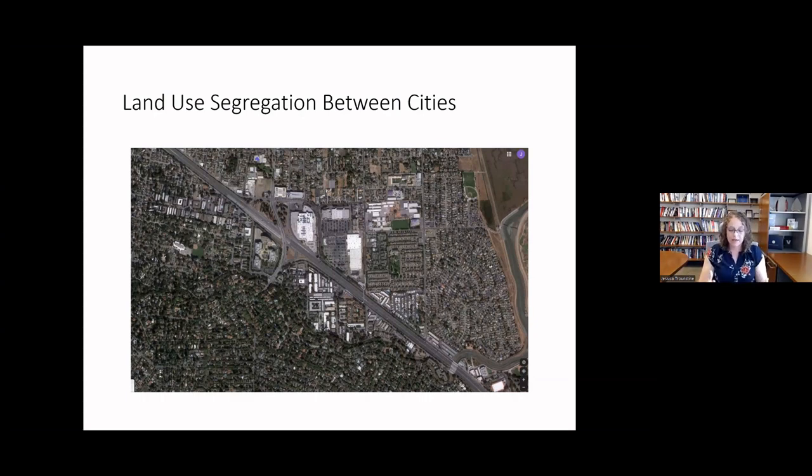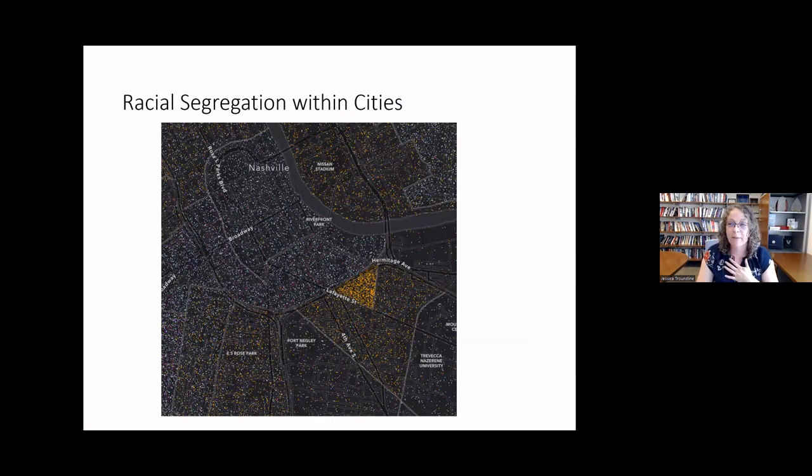Residents in places like Palo Alto have come to expect that their land use regulations will protect this character, will protect the way that their city looks and the way that their neighborhoods look. I'm going to show you one more piece of evidence here. This is my current city.